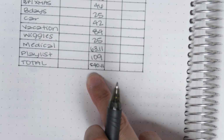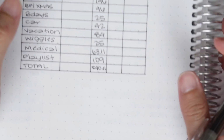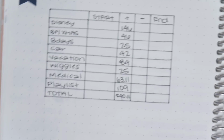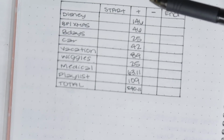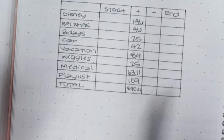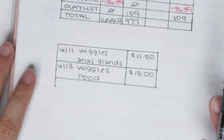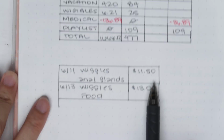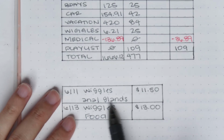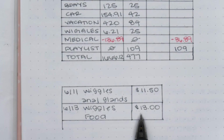I put in $540.11. And I know with some bank accounts, if you do so many withdrawals and transactions, I don't know if it's transactions or withdrawals, I'm not 100% sure. I know Ms. Jim Plans talks about it, like the IRS tax thingy. So what I do is, in my sinking fund, I only deposit once a month. I don't ever withdraw. So I can flip you guys to June real quick again. So see here, I actually had to take out from the sinking fund $11.50 for Wiggles to get her anal glands done. I know, gross, but if you have a dog, you probably know what I mean. And then I spent $13 on her food.